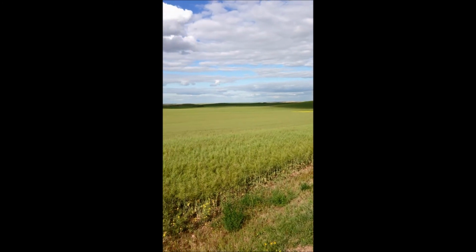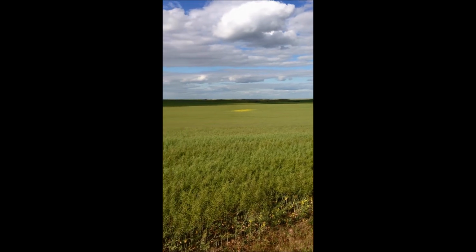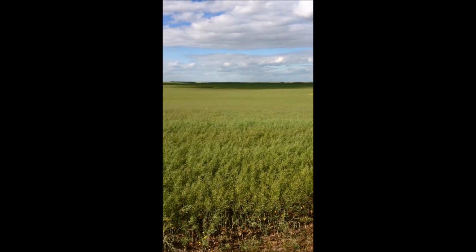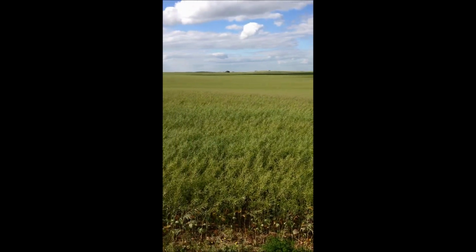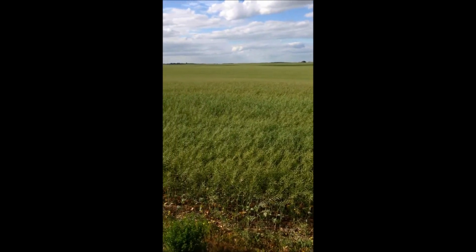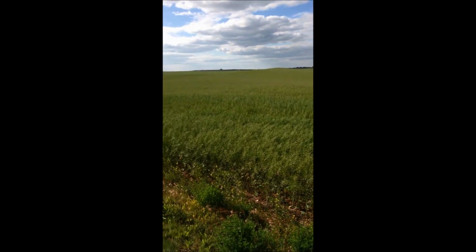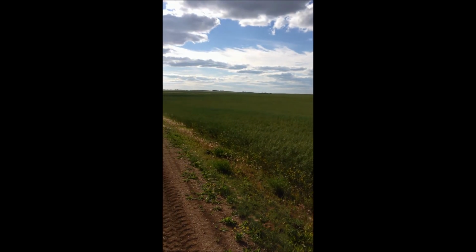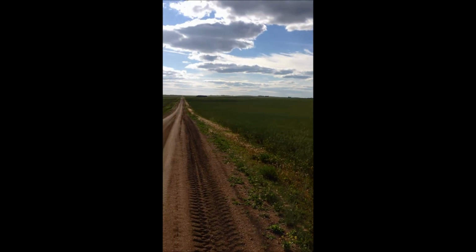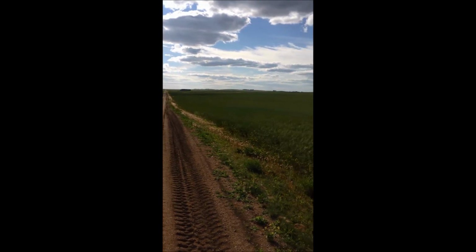Middle of the south half of 13. This is the southeast quarter. We were looking east. This is quite an up and down field. It's in canola. Actually, this canola looks not too bad. Not huge, but maybe 30. Mostly seeded. There is a few wet spots in the bottoms, and in the southwest corner there's a portion of it that isn't seeded, that's too wet.